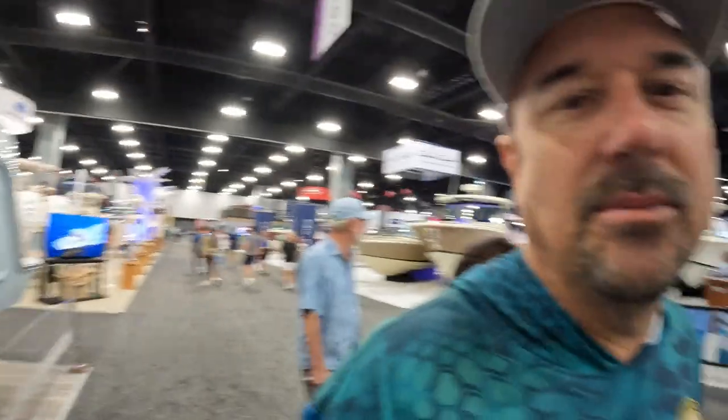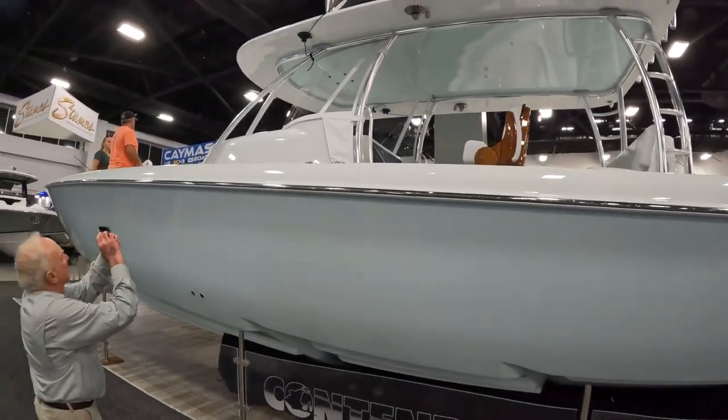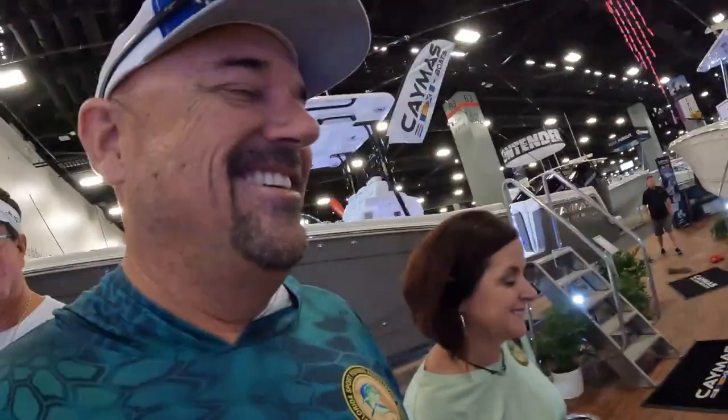I don't think I need to compensate for something, but a 39 Contender with twin 600s, this thing's a beast. Too big? Too big. Going back to the Hewes. No, it's a little too big. She's wanting a flats boat, staying away from the bay boats, but these things are sharp looking.